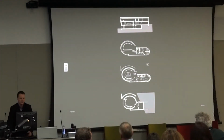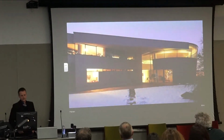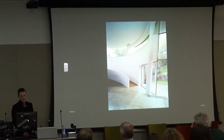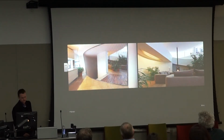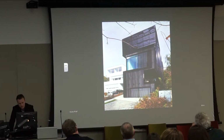Another house in Brno. I think it's a little bit sculpture, but still you can see the connection to the 30s. The client is actually a sister of the architect. This house is pretty new. It was finished 2 years ago.